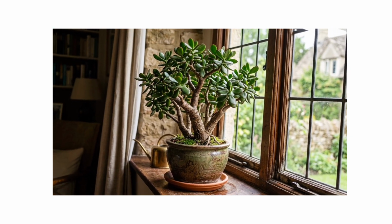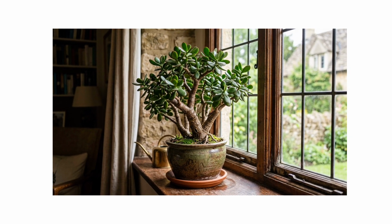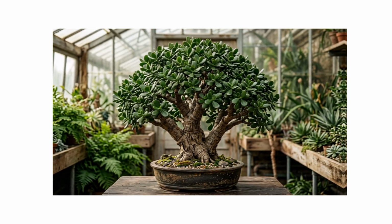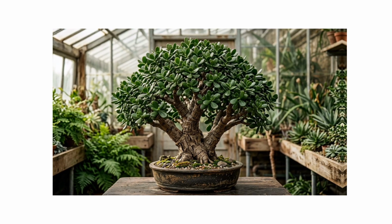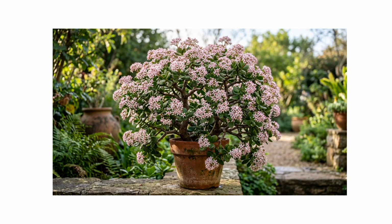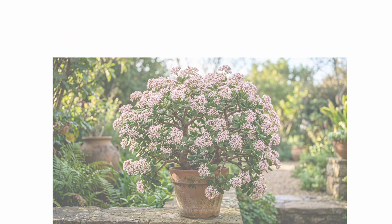Native to South Africa and Mozambique, jade plants in the wild grow into woody shrubs reaching 2 meters tall and living for decades. In cultivation, the same plant kept in a container stays compact and manageable for an entire human lifetime. One of the most extraordinary characteristics of the jade plant is its longevity. There are documented cases of jade plants passed down through multiple generations of the same family, with some specimens confirmed to be over 70 years old and still actively growing and flowering.